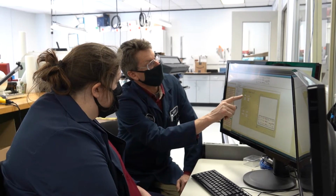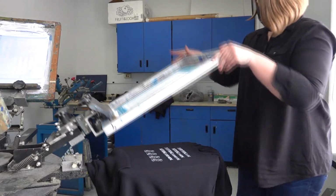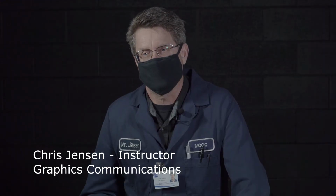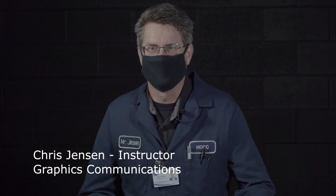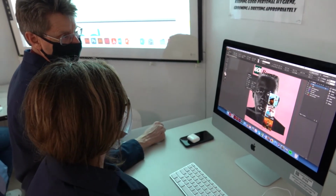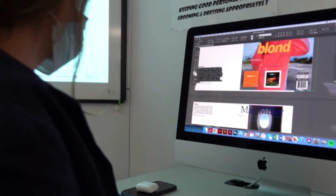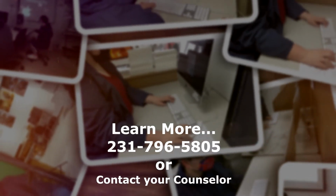They can obviously enter the workforce in entry-level graphic design, advertising design, printing processes, offset printing, screen printing, and photography. If you're someone who likes to do illustrations or develop products or work hands-on in that artistic application, it's a great opportunity to see how that fits into the graphics industry and become a potential employee. The teachers here are here to help you find your path.